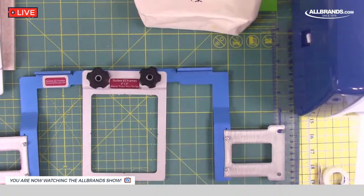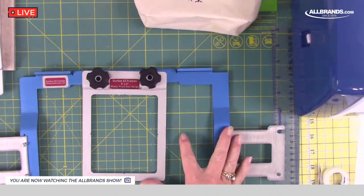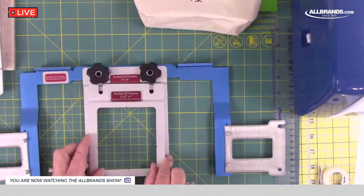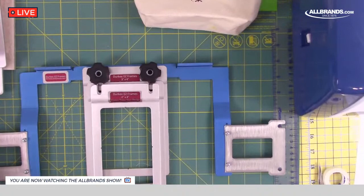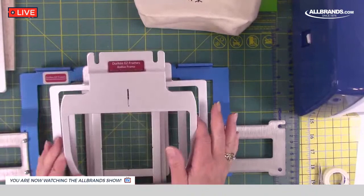That is the nice thing about a tubular frame machine. It lets you get into areas that you couldn't normally get into with a regular machine without taking things apart. So here's my bag. Let me show you the different sizes. This is a 3x4, and that's the one I'm going to use. We have a 2.5x4. There's a 2x4. So depending on what size your design is and how big your area is that you can fit it into, there's a 5x4, a 7x5, a round one, and a radius frame.